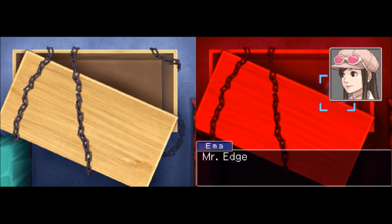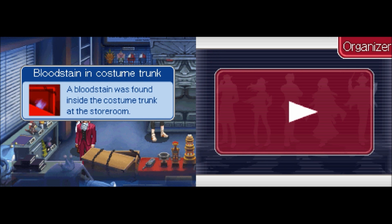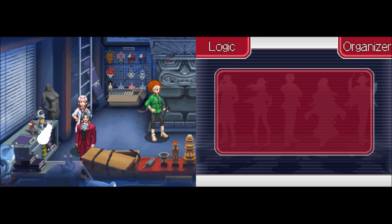There's a bloodstain right there. Mr. Edgeworth, there's a bloodstain here too! However, why is there a bloodstain in a place like this? Maybe something that had blood on it was stored inside. Yeah, I do wonder. Bloodstain in a costume trunk. A bloodstain was found inside the costume trunk at the storeroom.